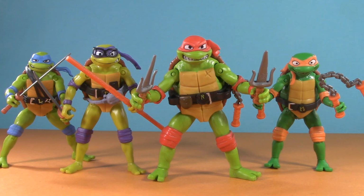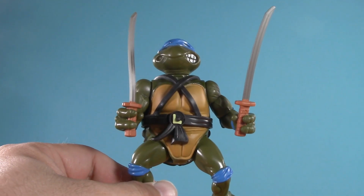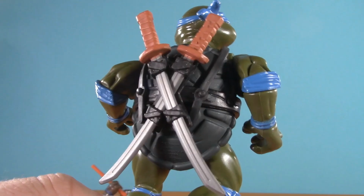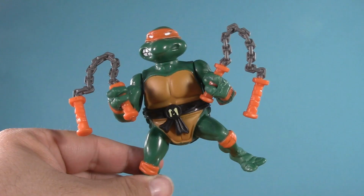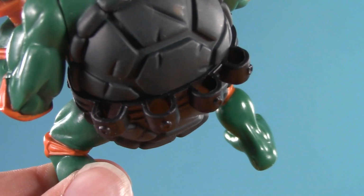Completing a whole new set of Turtles feels great. That said, YouTube user Adrian Russell 6269 asked if the new weapons can work with the old Turtles, so here's Leonardo. He can even store them on his back. Here we have Donatello. He can also store it. Next up is Raph. No way these are fitting in there. And lastly, here's Mikey. I'm pleasantly surprised by how well the oranges match, just don't expect to store them.